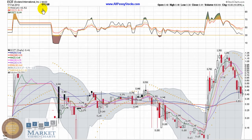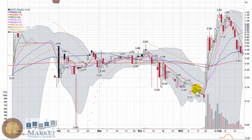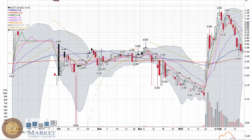Ecoland is an OTCQB tier company trading under ticker ECIT. The stock just made a huge move back in January from around a dime all the way up to $1.35. It surrendered a good portion of those gains, but it's pretty close to a support level. On Wednesday, Thursday, Friday of last week, it looks like it's trying to hold that support level. So we're going to take a quick look at this chart, identify those support levels, and see if some upward pressure comes, where it might see some resistance.